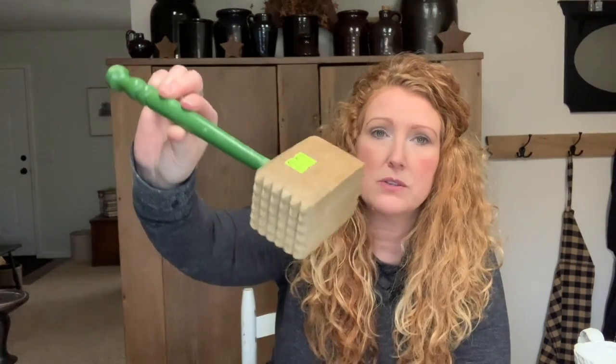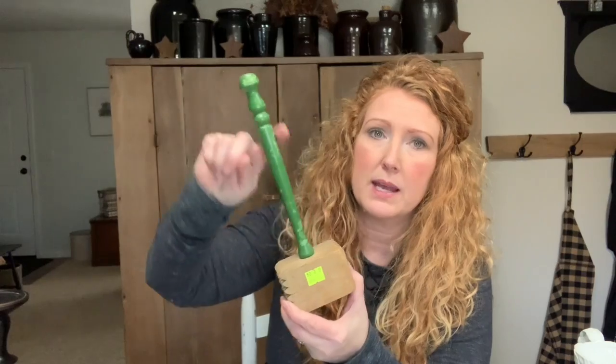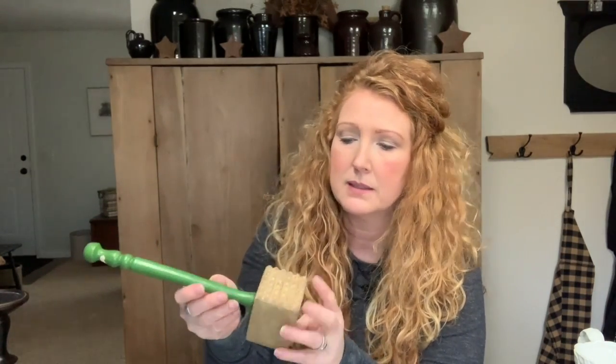For $2.99, I did pick up this masher, though mashers for me don't normally sell overly well, but when they have colored handles, I think they sell a little bit better. So I would only ask like $7, especially for a colored handle. Like I said, the ones that just have the plain handles don't really sell for me, though I never pass them up. I have a wood problem.